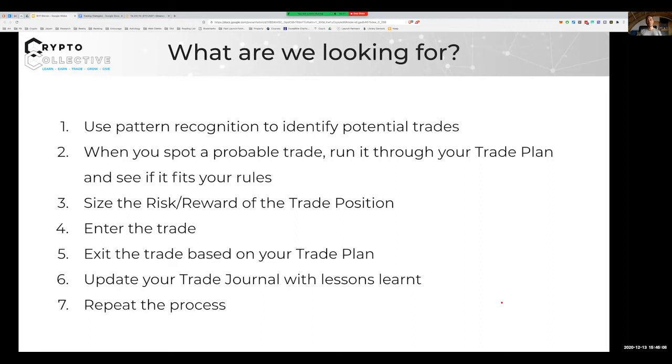When you spot a probable trade, so when you see a pattern that has a high probability of becoming a successful trade, what you do is you run it through your trade plan and see if it fits your rules. We won't go through trade plans in this session because it's another long module, but a trade plan is basically setting up a list of conditions and rules that you will follow to a T before entering a trade. So, my trade plan has things like, before I sit down to do trades, I'm going to breathe and do a little bit of meditation before I even start the trade. If I'm doing a long-term trade, some people ask themselves questions like, how do I really feel?